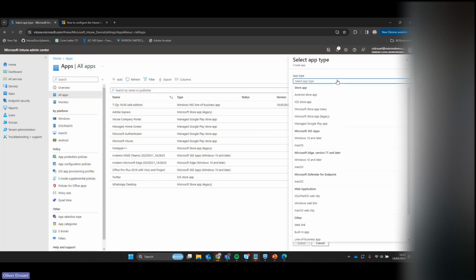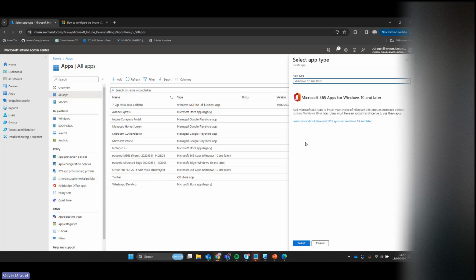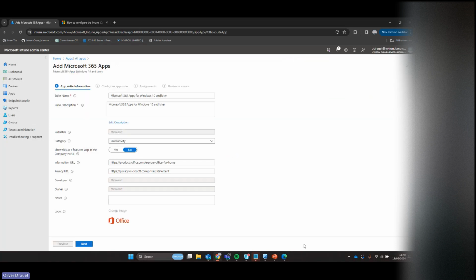I'm going to select the app type, and you can see there is really an enormous variance. However, there is a few specific options that you will find yourself picking most commonly here. So the first one is the 365 apps for Windows 10 and later. And it should be noted you can also deploy them on macOS as well with a bit of additional config. I'm going to go to Select.